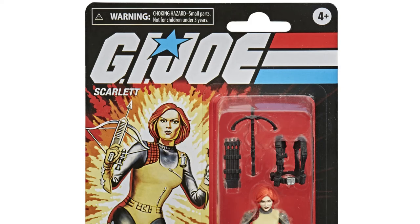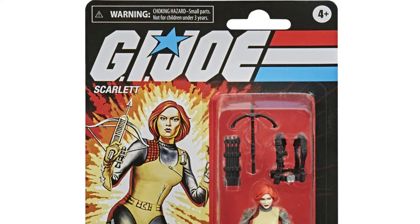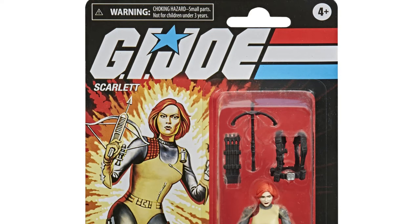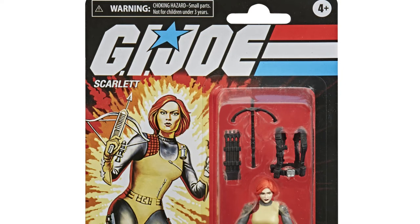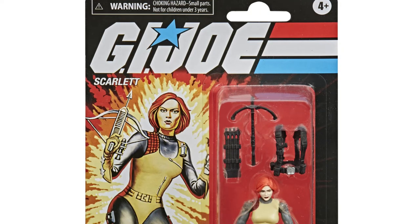I think the head mold for this is fantastic. Looks great. Scarlet also has one of the best pieces of card art from the older figures that I've seen, so I'm very excited to have basically a reproduction of that. If you're comparing the card art to Scarlet, there are two things that stand out right away. The first is her gloves.